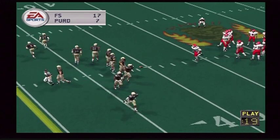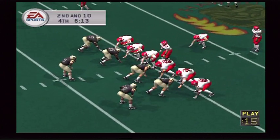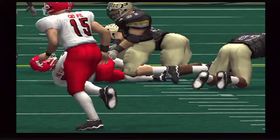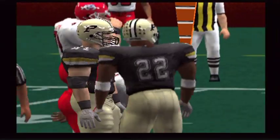Second and 10. Eighth play of this drive coming up. Purdue comes out at a 4-3. Here's a counterplay. Number 51 with a takedown at the 36-yard line. A couple, maybe 3 yards on that run.